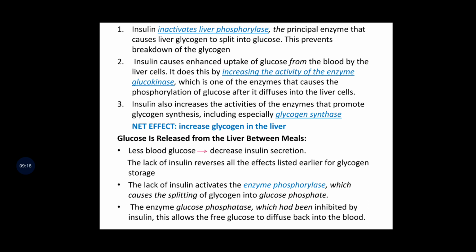Now, insulin also increases the activity of the enzymes which promote glycogen synthesis, especially glycogen synthase. So, the net effect is increased glycogen in the liver. Glucose is released from the liver between meals. So, less blood glucose means decreased insulin secretion. The lack of insulin reverses all the effects. Once the insulin secretion has dropped down, all the effects we have just studied will be reversed.